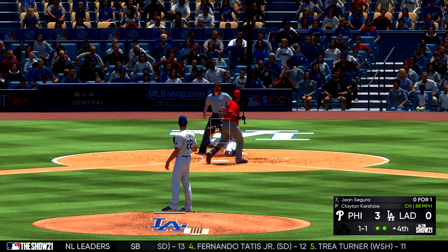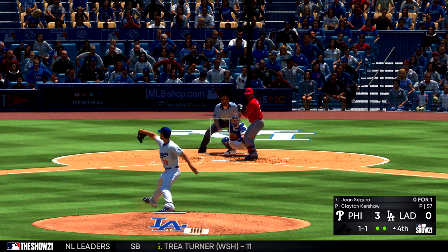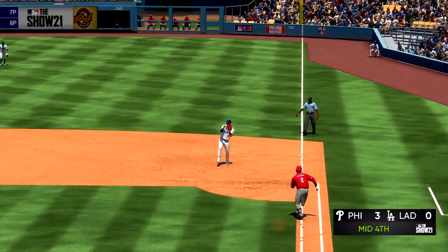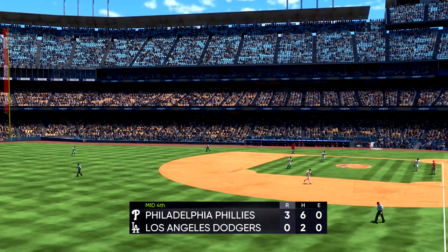That misses wide. One ball and one strike. Two out, nobody on. And he gets him to pop it up on the right side of the infield. Muncy has got it, and the side is retired. Phillies down in order, but they lead it 3-0.